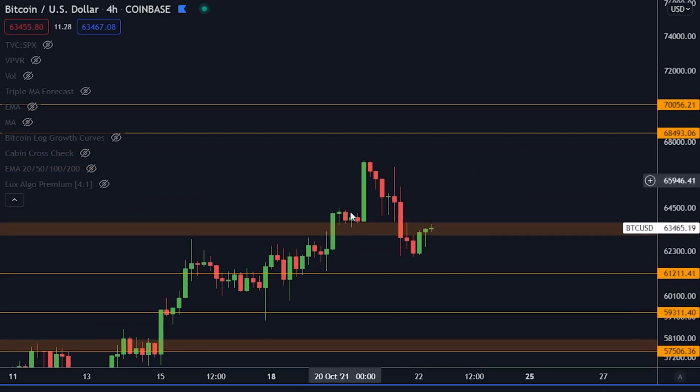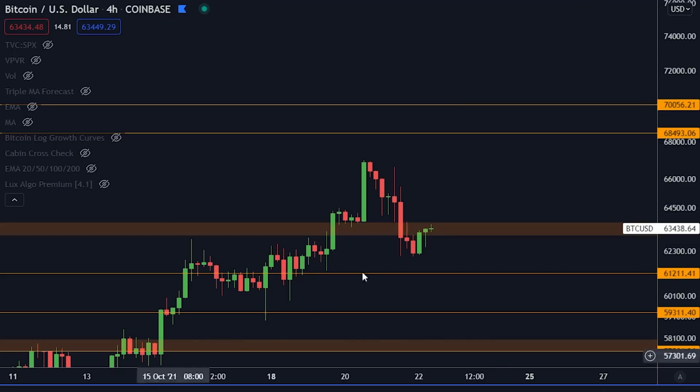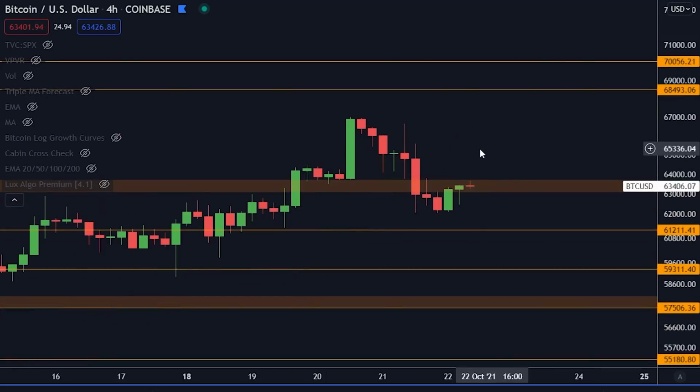But here's the thing. This was quite a significant drop. I mean, on these 4-hourly candles, it was 8%, but the bullish structure of the market is still intact. We just need to right now take out the orange box again and make a new push and prove to the bears that, yeah, this market is still in control of the Bitcoin bulls.